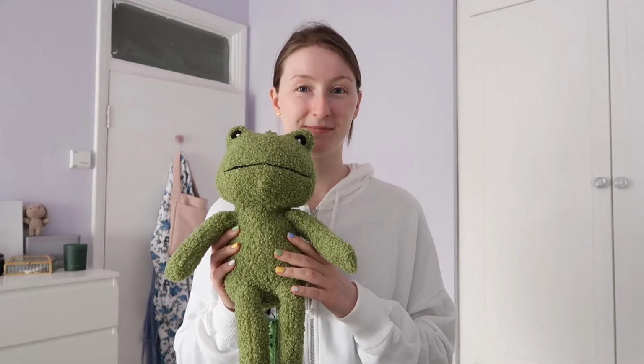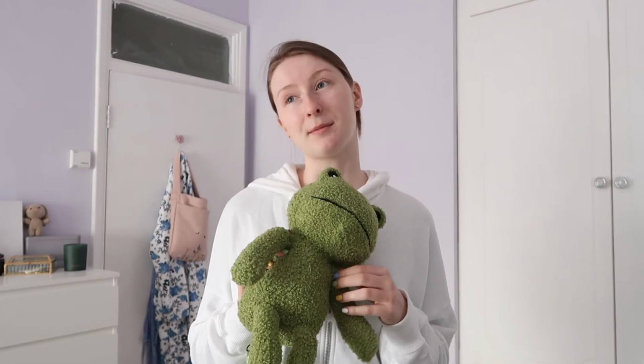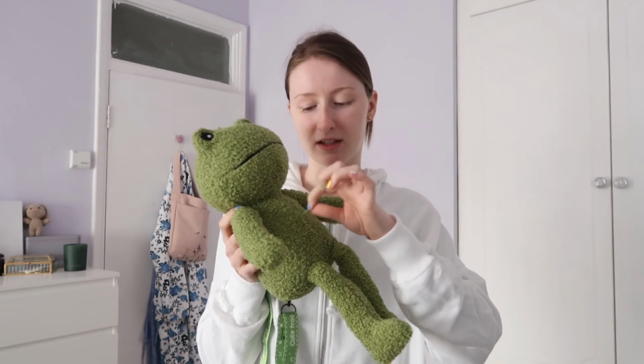Are you ready? Are you really ready? Grab onto your seats, folks. It's a frog bag. I bought a frog bag. This is meant for kids, but I bought it for myself. There is a hole in his arm, but I am a sewing queen and I can just sew it myself. This was between 10 and 15 euro, I think.